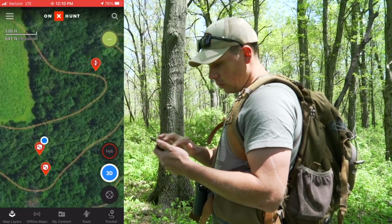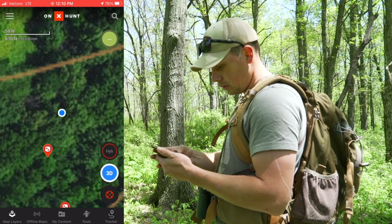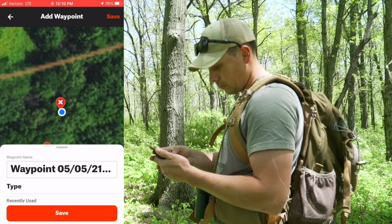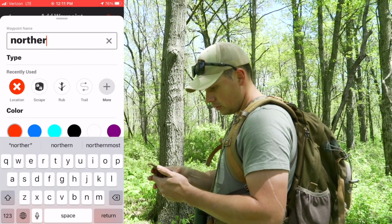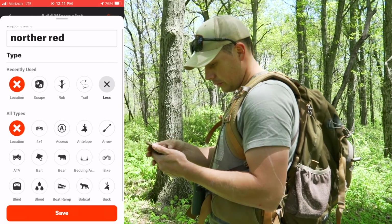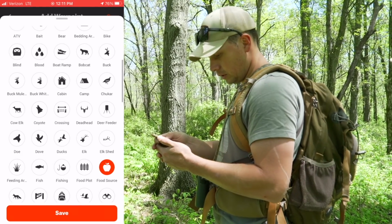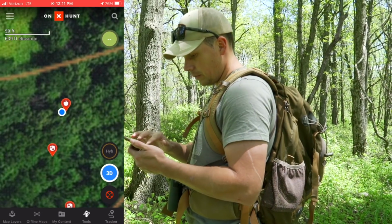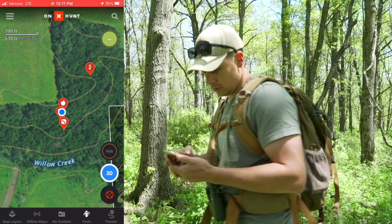So I'm gonna mark that real quick. Right here, centered up. Drop a waypoint. We're gonna call this a northern red, how about? And then what sign should I use here? Food source maybe. All right, so that's marked. We probably need to move on. Your boy T's getting hungry.